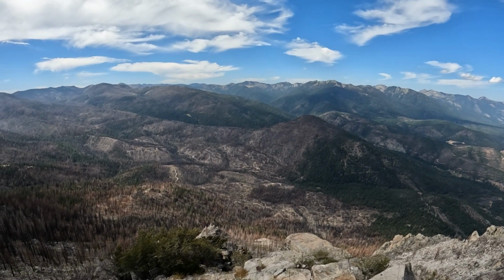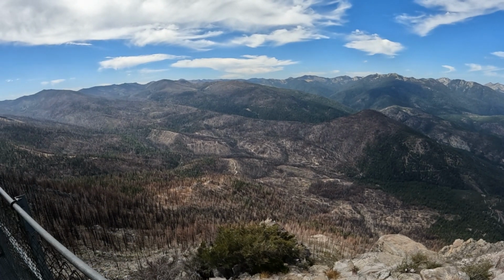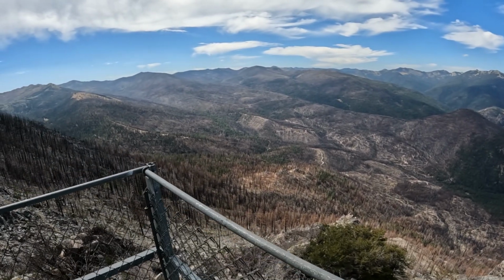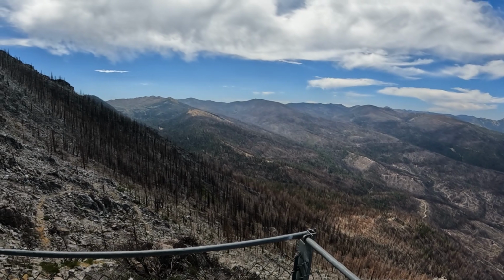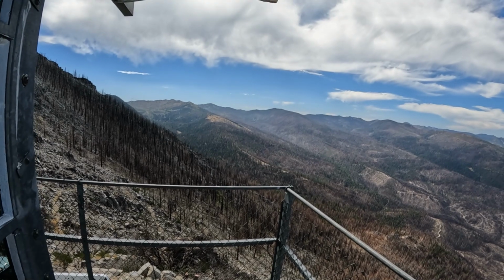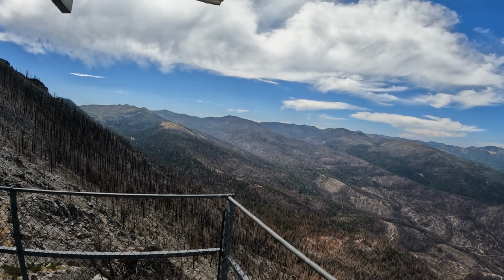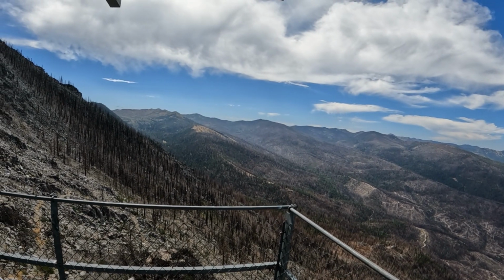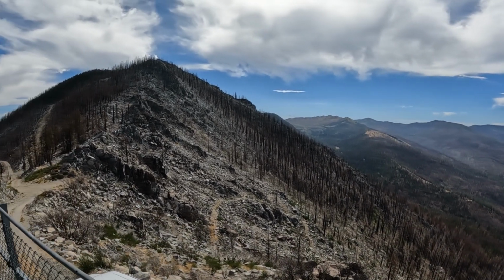And as you can see, got a lot of burned area. Fire came through here 2 years ago, maybe 3, I don't remember. But burned a lot of stuff. And those mountains, Eagle Peak, by the way, is right over there. And I believe that ridge line is the difference between Siskiyou County and Trinity County. At the very least, it's the border between Trinity Shasta Forest and the Klamath National Forest. More burned trees.